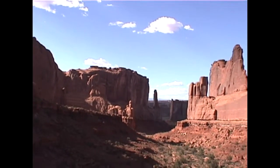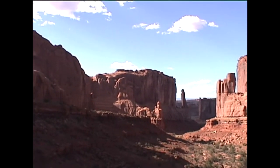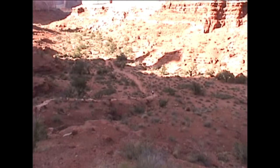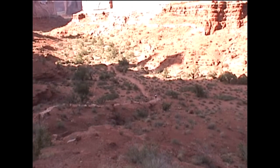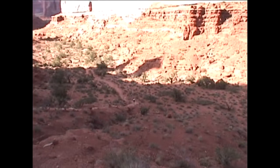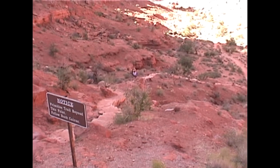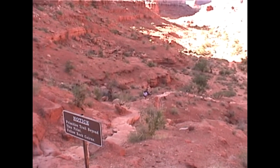Oh, we're getting some sunlight now. Here comes little Peggy back up the trail.